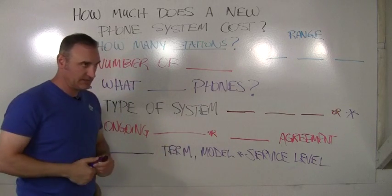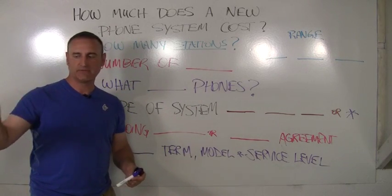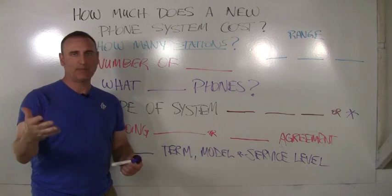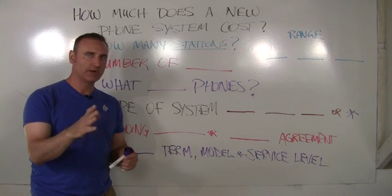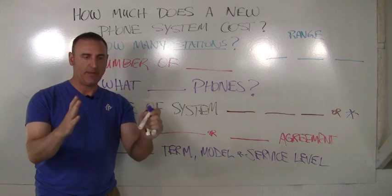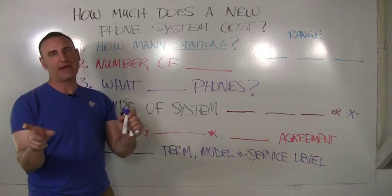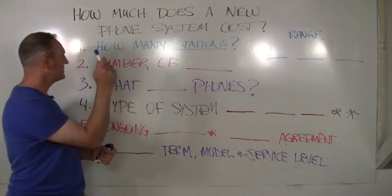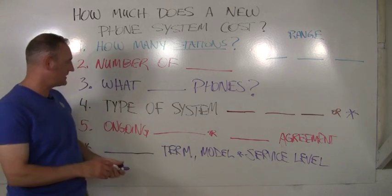And it's more than just the number of phones, because on a premise-based phone system there's going to be a need for a circuit card to handle an incremental number of phones. For instance, a base system is going to handle up to 8 phones. So to add a 9th phone, not only are you adding the phone, but you're adding another circuit card. That's going to be a big factor in how much a telephone system costs.